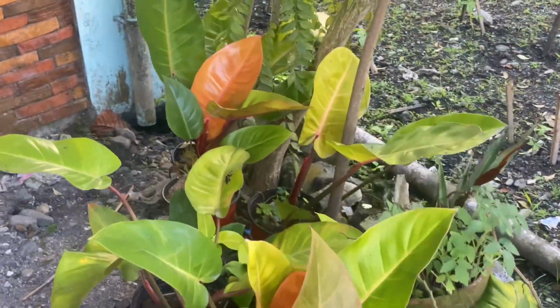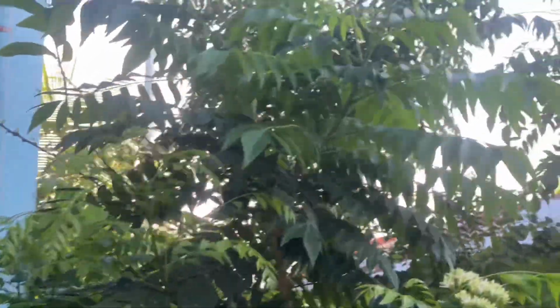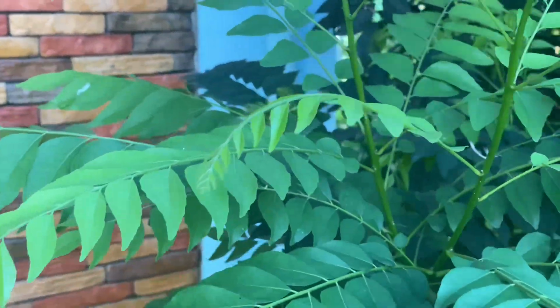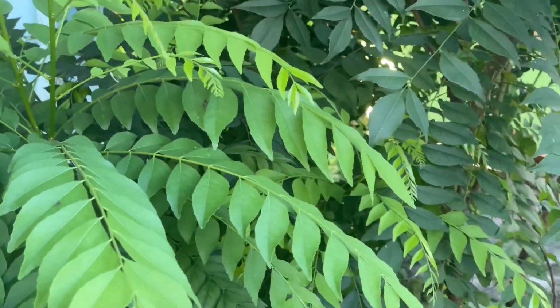And also, we have the curry tree. The curry tree was given by our Sir Boy Salamangka. As you could see, it is flowering now. And it's very nice, and it gives shade to our plants. This is the best benefit that we have in this plant.